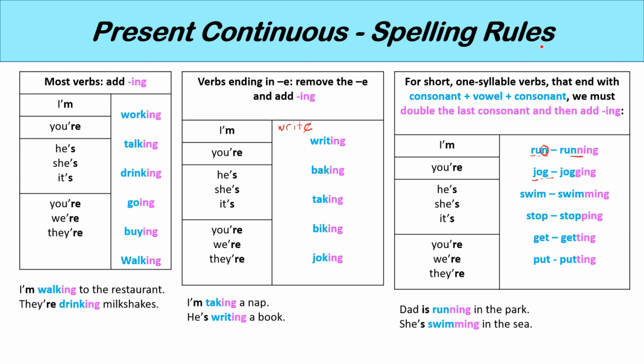If you are confused on what a vowel is: A, E, I, O, and U. So swim becomes swimming, stop, stopping, get, getting, put, putting. And in all of these, we have to double the last consonant before adding ing. For example, Dad is running in the park. She's swimming in the sea.